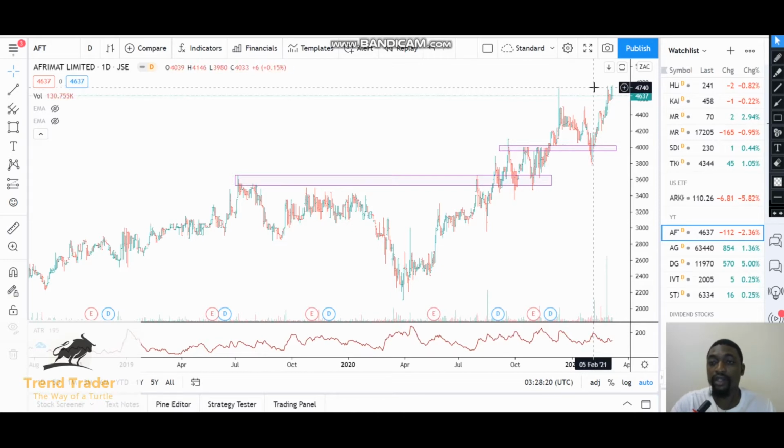So the stock is currently trading around 46 rand, but it did try to retest 47 rand 50 cents per share. So this is a stock that we have in our position. As you can see, it's on an uptrend, and so far this uptrend is sustained. So that's the reason why we have this stock.